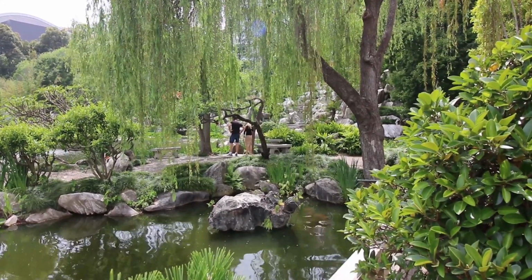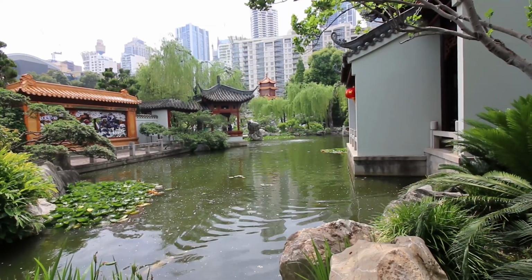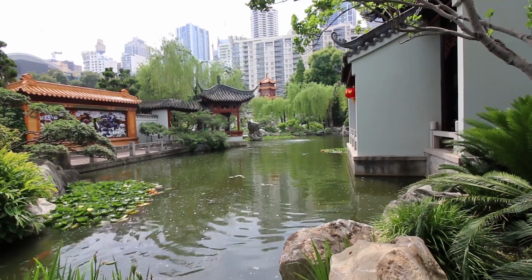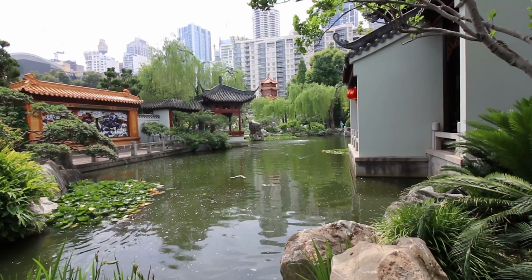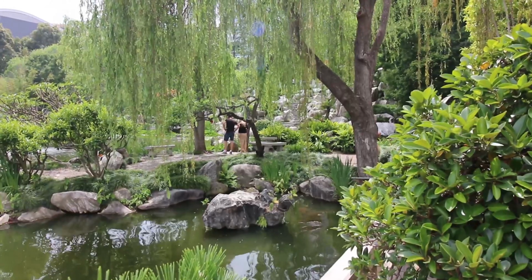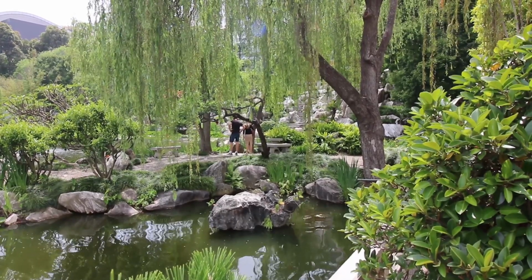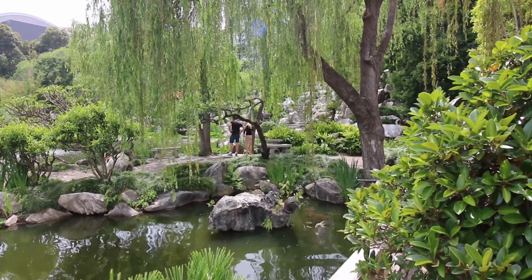These gardens use water more often than lawn to provide a peaceful surface for a large open garden area. A European garden might be built to surround a lawn, but a Chinese garden is more likely to be built to surround a lake or large pond.